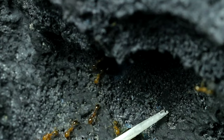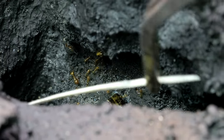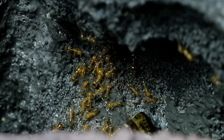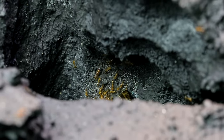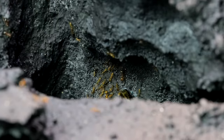Here, it's a discreet hole in the mountain, and they even tried to drag a pigeon feather into it. Now the nest tunnels and chambers, which are now truly inside the rock part of the mountain, out of sight, must be huge and extensive. But sadly, we'll never know since we can't see them now. Smart ants.